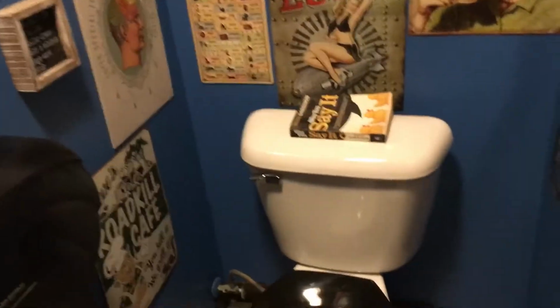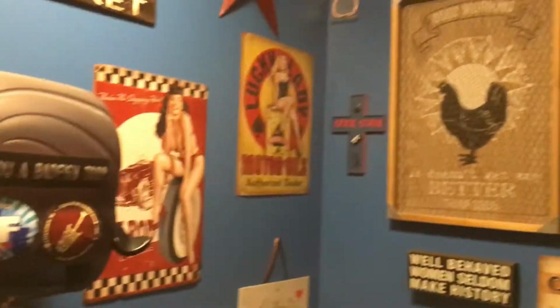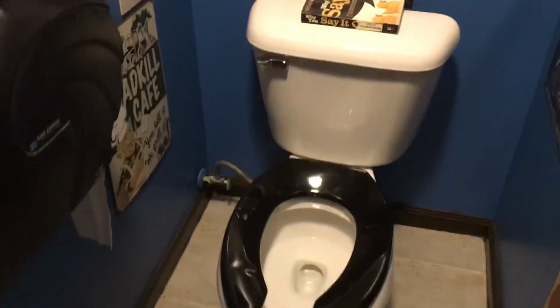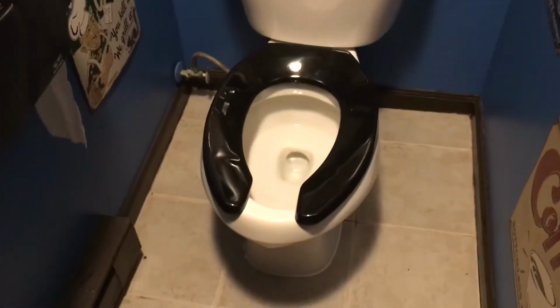Hello and welcome everybody. As you can tell, the cafe's bathroom has been painted and it looks beautiful. It's way better than that dingy yellow did. And you may notice something different here. Yes, a brand new toilet.